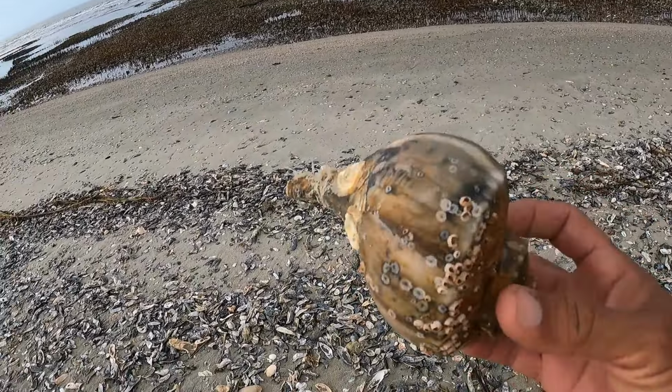Mussels. Oh, this one is alive. Let me see if I can put them back in the water. Put them right in the water here. This is what I was saying. If you find them like this, the opening is on the bottom, it's always clean. If the opening is on the top, usually there is something on it, like this one had dirt on it, sometimes sand. That's how I look for them.